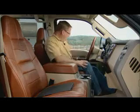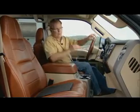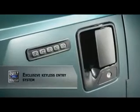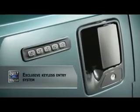Of course, there are double door seals, in terms of packaging in the doors, very convenient. And the availability of the keyless entry system. By the way, that's an exclusive. And if you've ever had it, you're not going to buy a truck that doesn't have it.